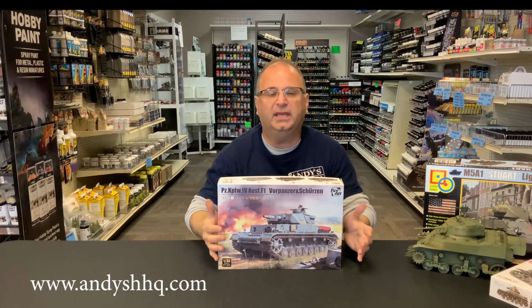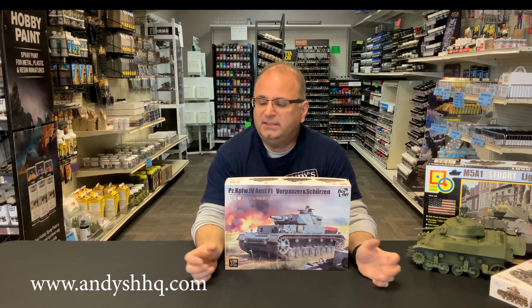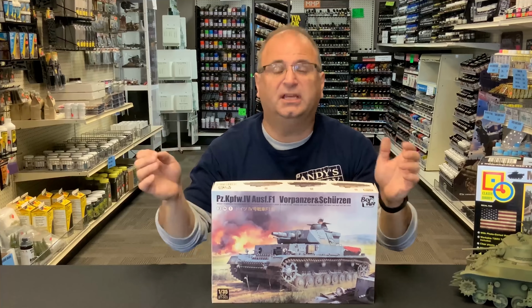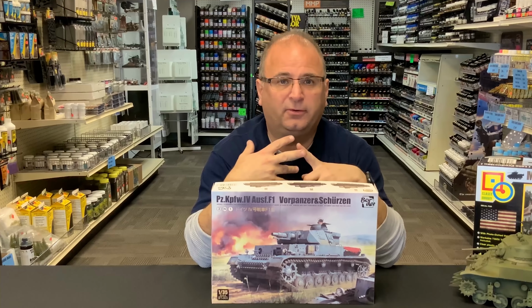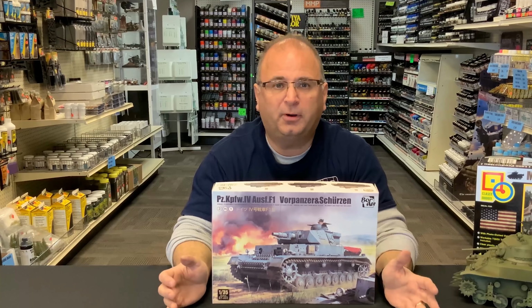and share with you guys a new kit that just arrived in our store and on our website. And this is the brand new Border Models 1/35 scale Panzer IV F1. And it is a beautiful kit inside. It is a multimedia kit, so there's metal tow cables, resin figure, lots of photo etch for the skirts and things like that. So really, really nice kit at a good price.